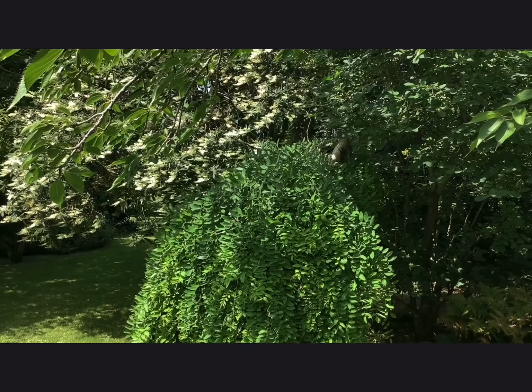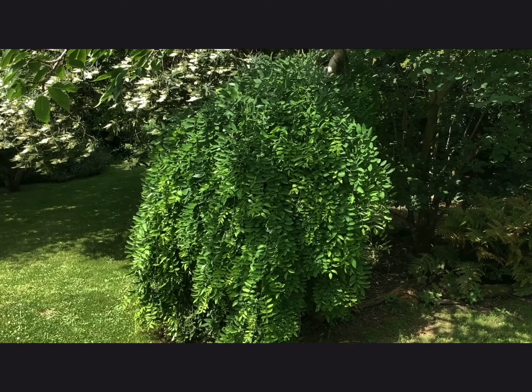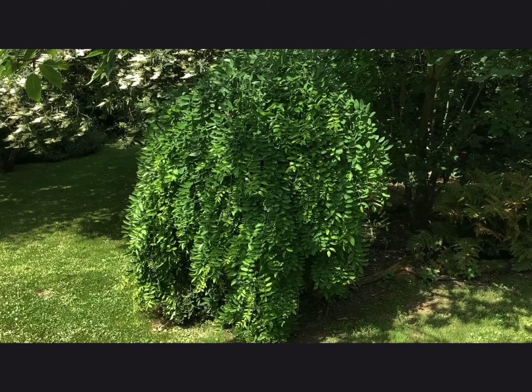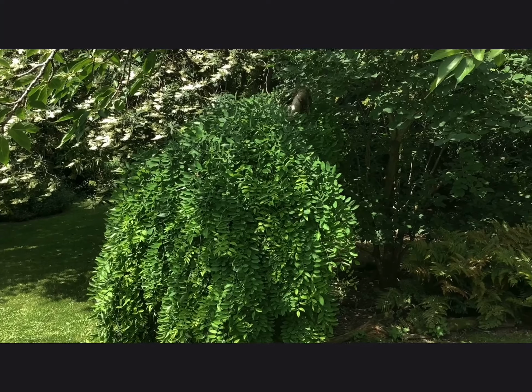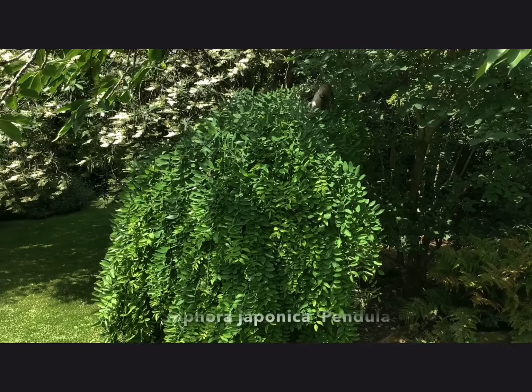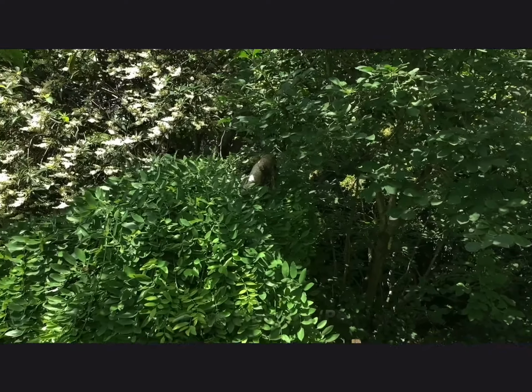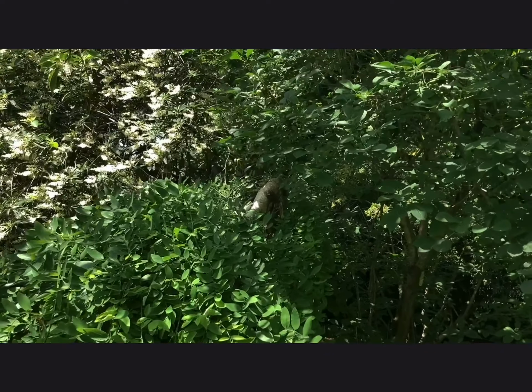Now, coming round from the Clethra, see there's a rather weird weeping tree, which is called Sophora japonica pendula, and it's refusing to get any taller than that. The trunk is just bending over at that height, and that's it.